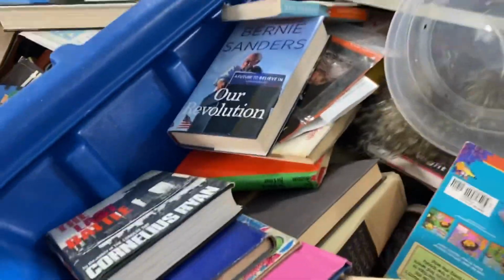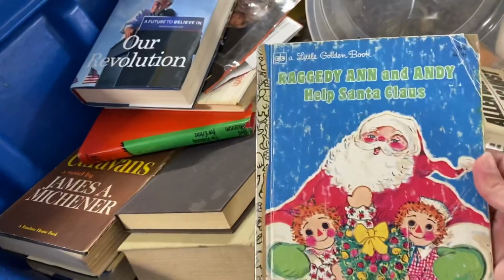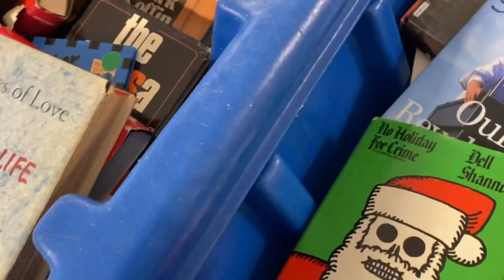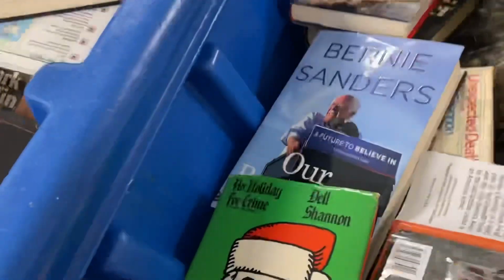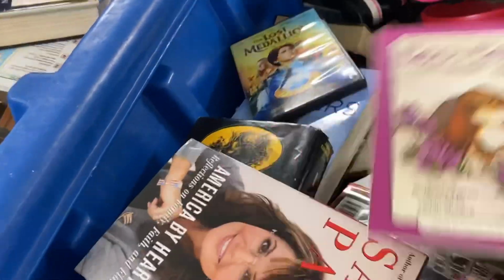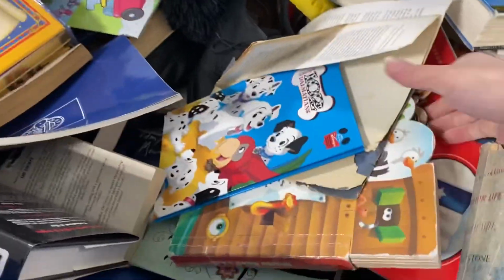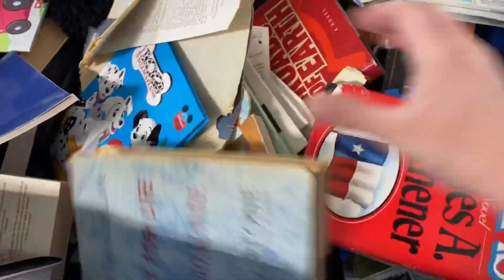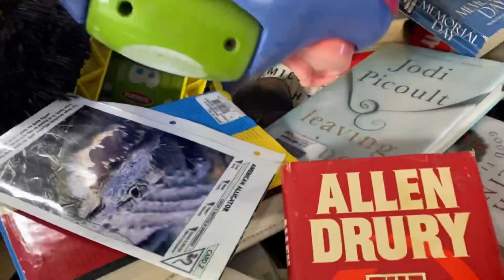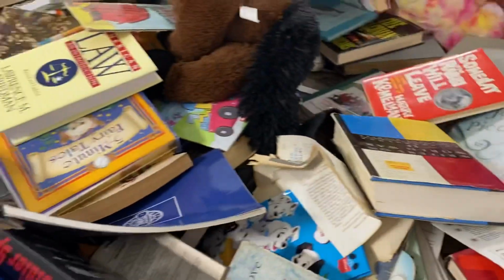Well, so far I've made it down one aisle. I just got here. This is my first aisle. Oh, sloth is cute. There's a bunch of books. I got a bunch of books the last time. These are all hardback ones. I wonder if there's any old Stephen King in here. I'm gonna dig and I'll let you guys know if I find any.